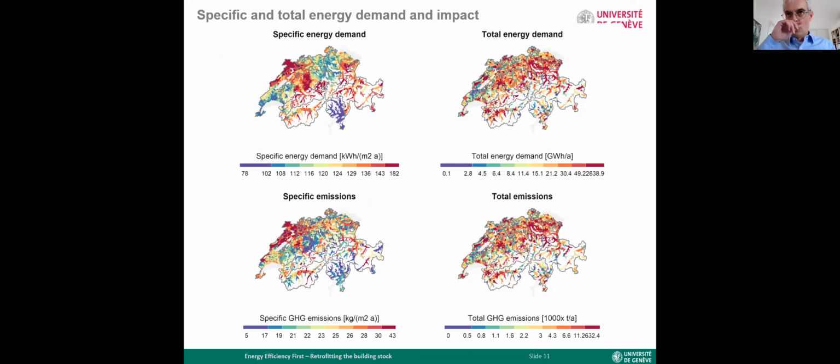So here come the results, but before going into this rather complicated cost assessment, let me first show you results from the energy model for Switzerland. So you see here on the left-hand side, the specific energy demand and the specific emissions, so kilowatt hours or kilogram CO2 per square meter and year. You see areas where the specific energy demand is rather high. That has to do with two things, energy efficiency, but also with the climate. So in Jura, the buildings are relatively old, relatively inefficient, but it's also colder than in Geneva, explaining why we have much more red up here.